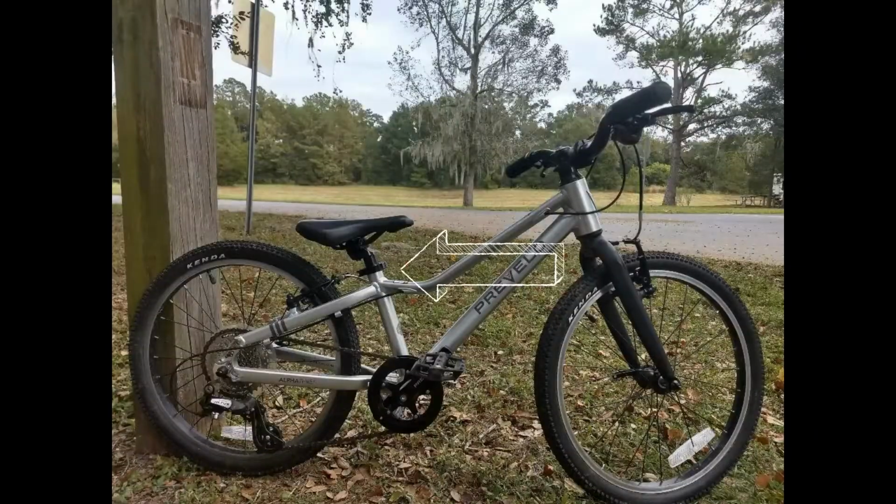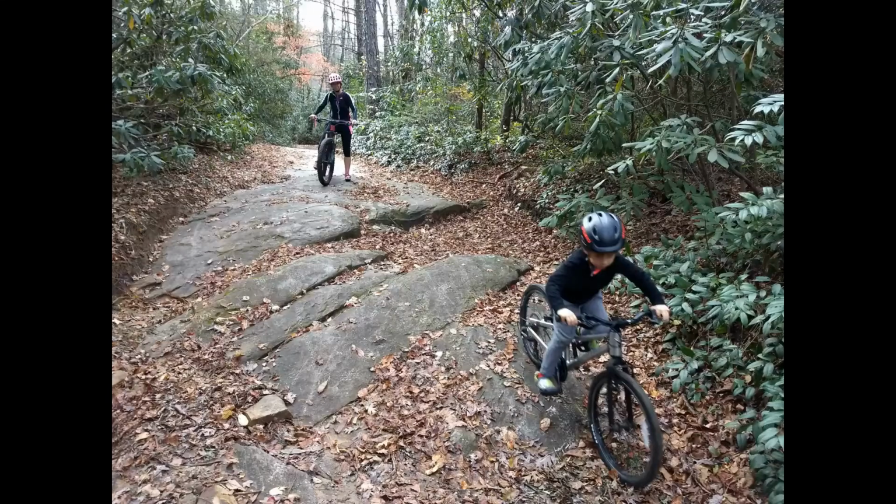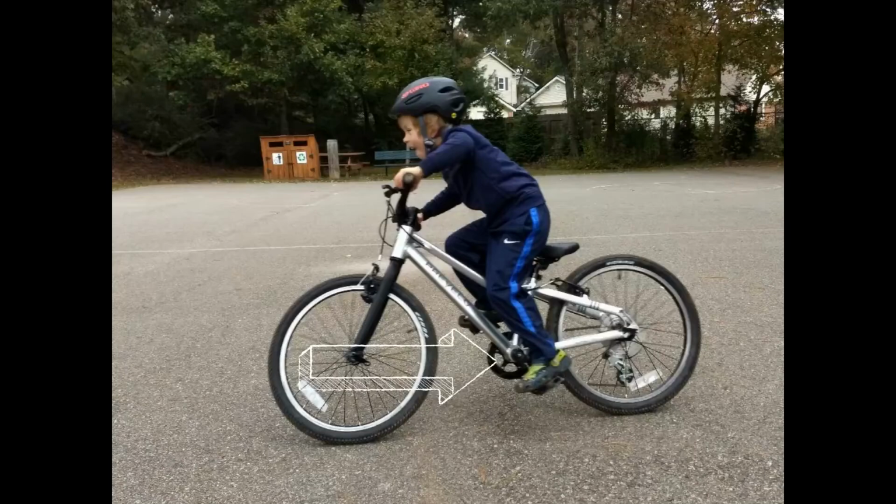Other nice details include a quick-release seat collar and wheel skewers. The quick-release seat collar allows for on-the-trail seat drops and easy adjustment of seat height as kids grow. Finally, it's worth noting the custom-made crank arms. They are sized perfectly for young riders and efficiently transfer power to the rear wheel.